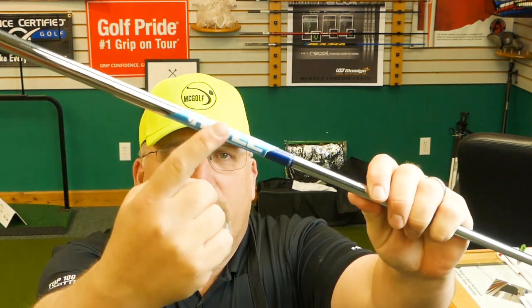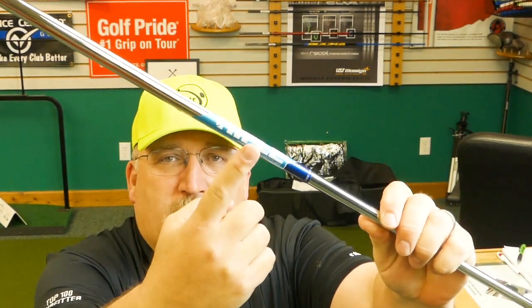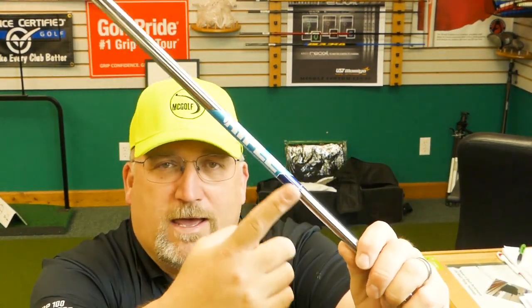So if you want the Rifle product like this, you're going to have to go to a fitting center. So you have to see the PFC listing. The other part is you can also personalize this. So if you don't like this blue, they have a green, they have a red, and I believe they have a black. So you can get something to match your personality as well as the ball flight.